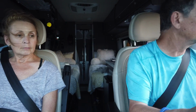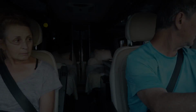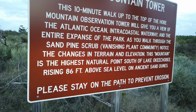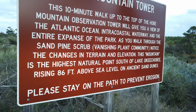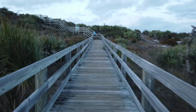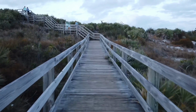We're going to go see if we can get up Hobie Mountain Observation Tower, which is the tallest point in South Florida. This mountain is the highest natural point south of Lake Okeechobee, rising 86 feet above sea level on ancient sand dunes. And I got to hurry. I'm getting left behind here.